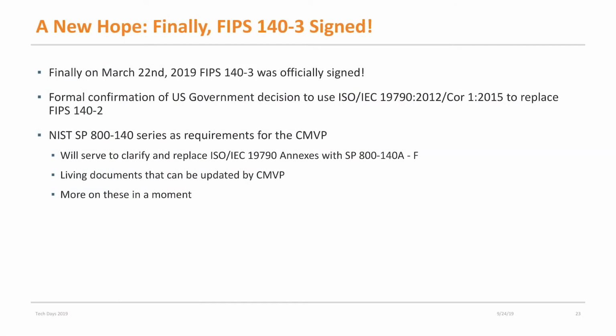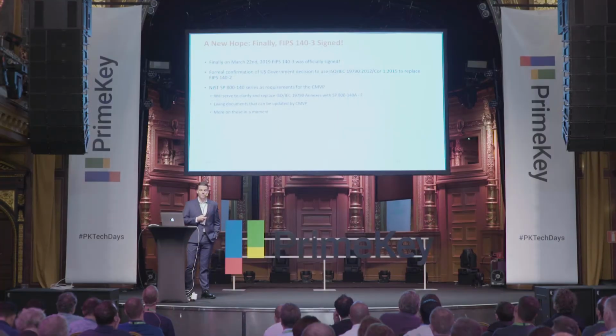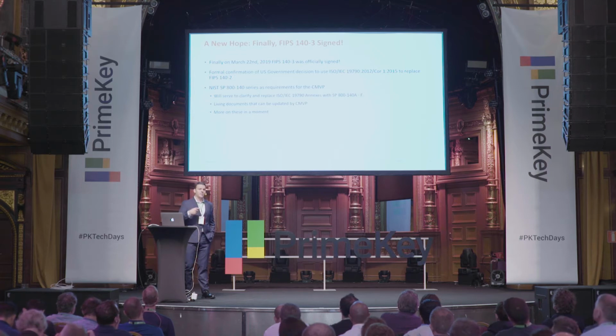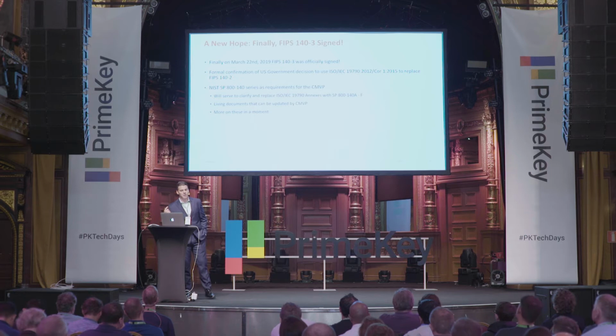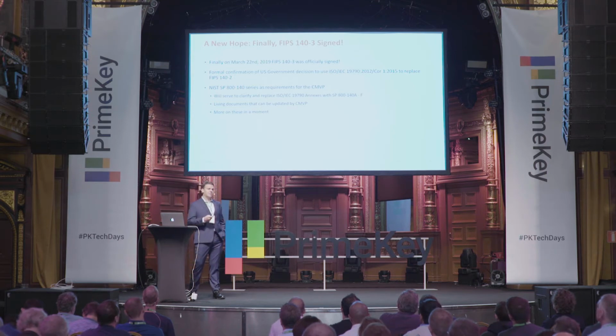March of this year, officially, it was signed off by the US government that the ISO 19790 would be the official successor to FIPS 140-2. This discussion is quite timely, because next week, the 23rd of September, I believe, NIST will be publishing the first drafts of SP 800-140. There's going to be a series of these documents that, in effect, replace the ISO annexes.